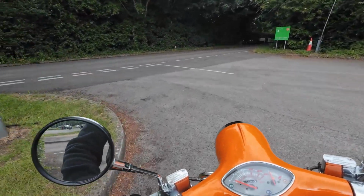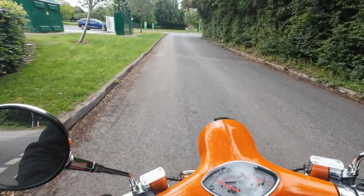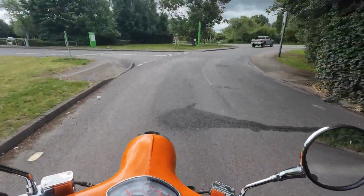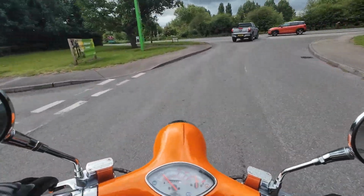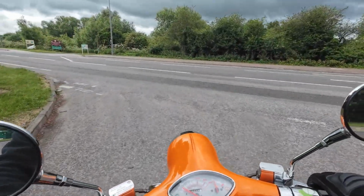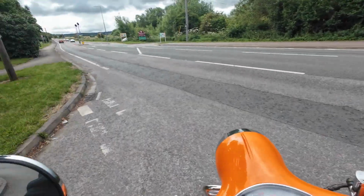And we're off for a ride. I love being on one of these. Now, I am not a scooter lover. I am a big boy biker, as they say. Like the 125s, but it makes a change to get out on one of these scooters and have a little run around. So he's turning left, let's go.